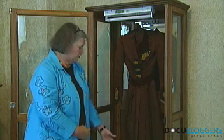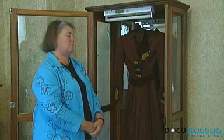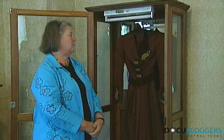And we have her hat and her shoes also. But what amazes me is the size of her waist. She had a really teeny tiny waist. And this is one of the treasures of the Moody Museum, because we're real lucky to have an authentic piece of clothing from the 1890s that was associated with the family.